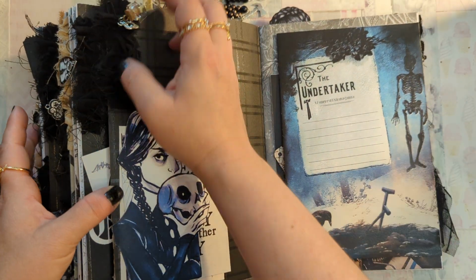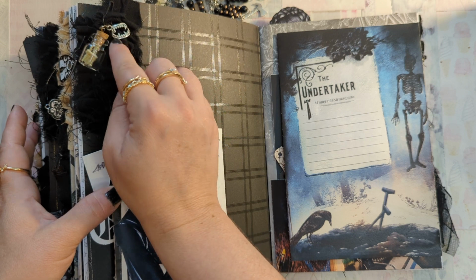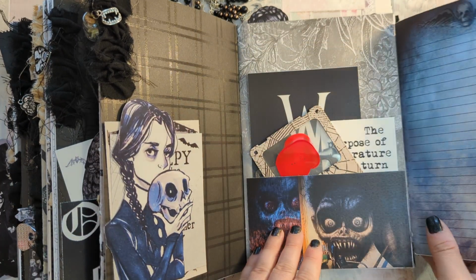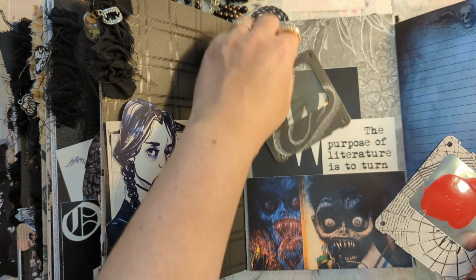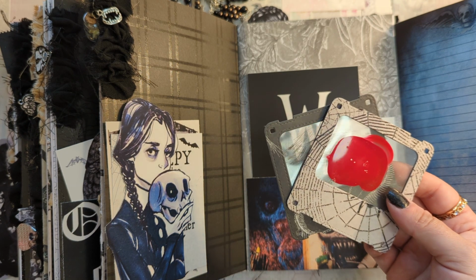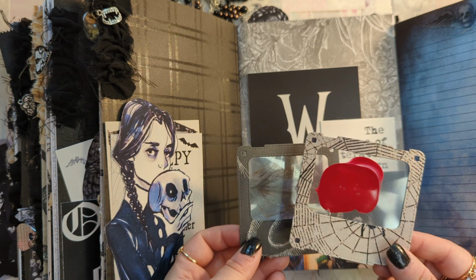You have a large charm here of the jar with some bones inside and a charm of a monster. And this is a little tuck spot here. This flips over this way. And then I have more specimen cards that I made, and these are samples that Wednesday and Eugene are collecting and trying to investigate and figure out regarding the monster and what the monster is and who the monster is.